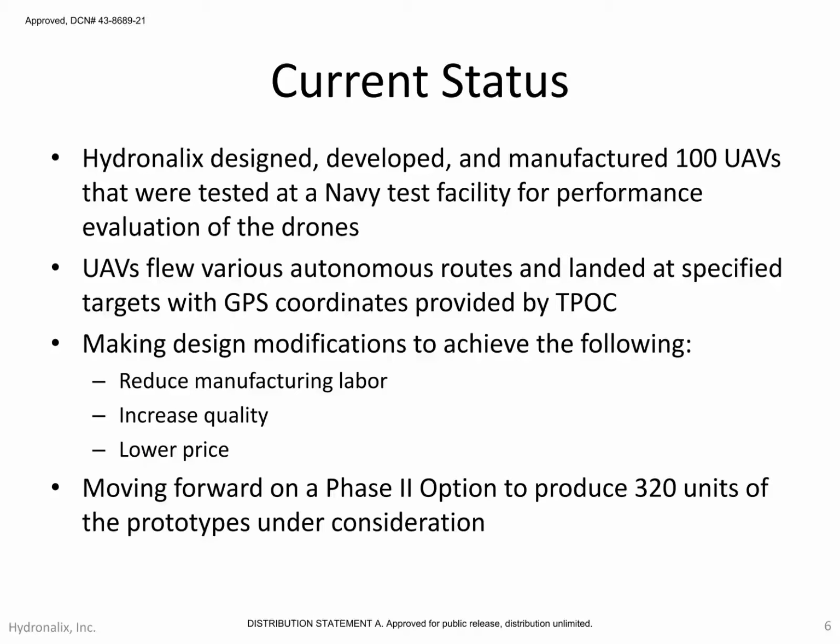So what's the current status of the technology? Hydronalix developed and manufactured 100 UAVs that were tested at the Navy Test Facility in Crane, Indiana, for performance evaluation of the drones. At this test event, UAVs flew various autonomous routes and landed at specified GPS coordinates.